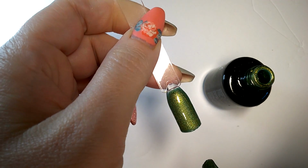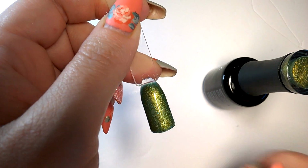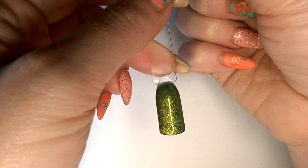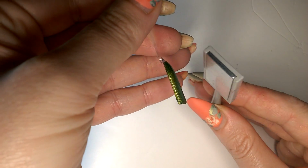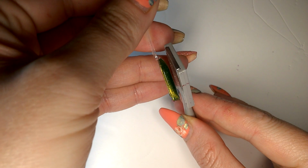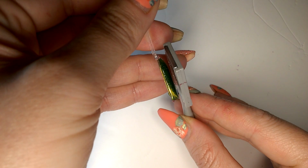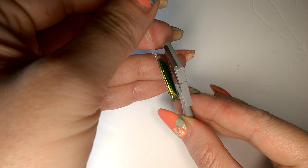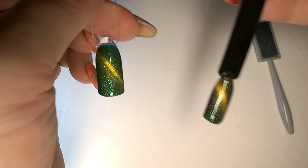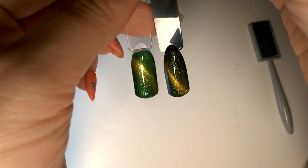And I can see that if you were just using this as a colour, you would probably need 3 coats for opacity. So just off screen, I put a third coat on and have left that wet, and I'm going to do the usual thing with the magnet, holding it close to the surface. And there we go. And if you compare and contrast, you can see the effect is quite different.